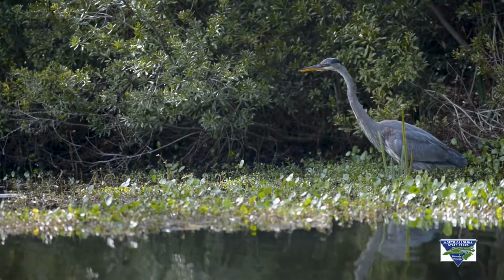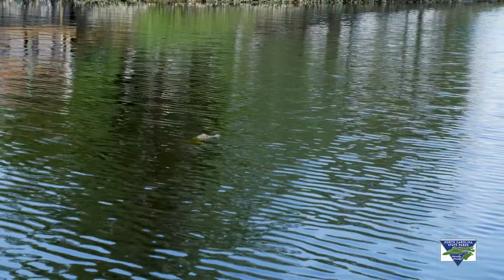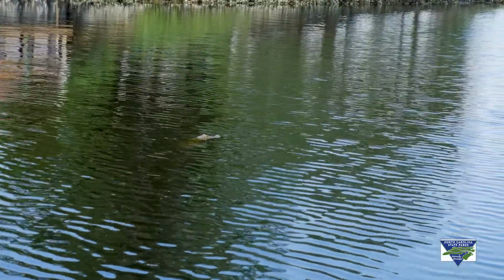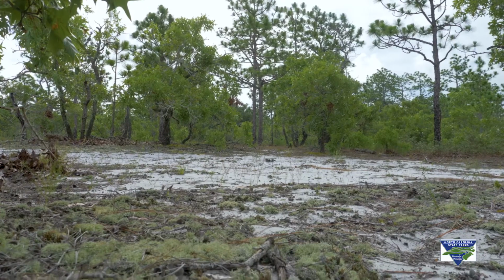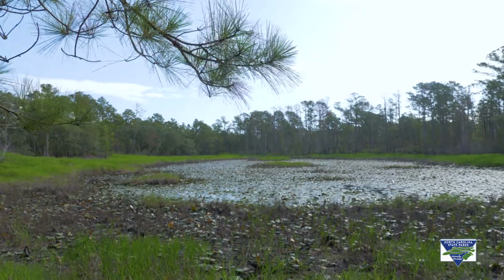Also, when you think about animals in this pond and around our limestone sinks, we have things like great blue heron. We saw a fox squirrel just a little bit earlier around the boundaries. We even see American alligator that hang out in these ponds. Amphibians and other reptiles actually use these ponds to breed. Basically, the surrounding area is very sandy, but this is almost like an oasis in these sandy soils and sandy areas.